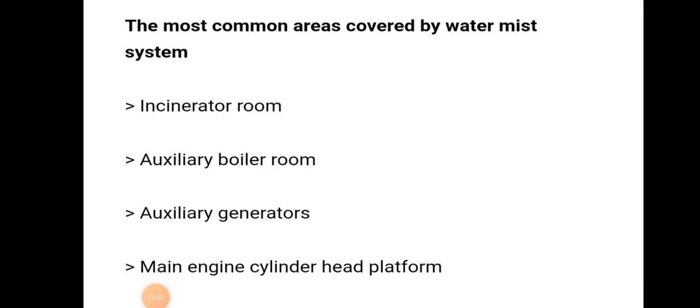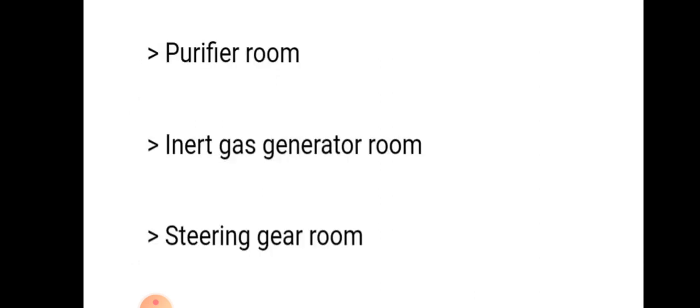The most common areas covered by a watermist system are the incinerator room, auxiliary boiler room, auxiliary generator, main engine cylinder head platform, purifier room, IG, that means inert gas generator room, and steering gear room. These are the places where a Hypermist system can be situated.